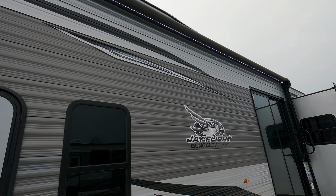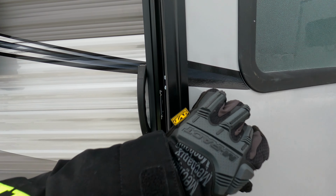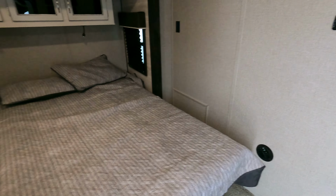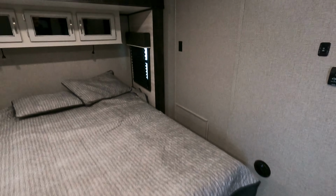Just gonna give you a zip on the exterior here. We did get this one in aluminum versus fiberglass. Kind of find it holds up a little better over time, permanently parked in the campground. So, all right, hopefully I got that thing all the way down.